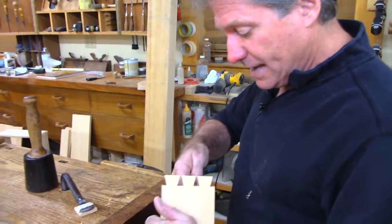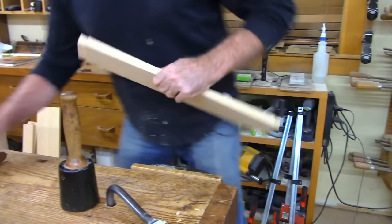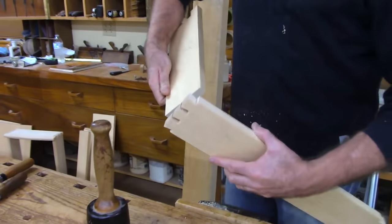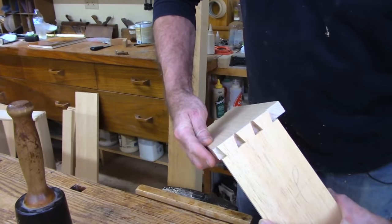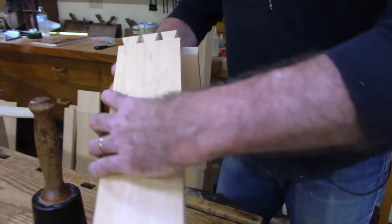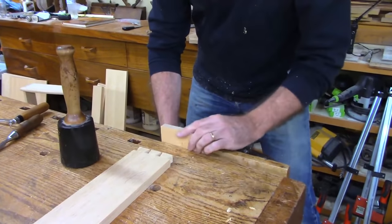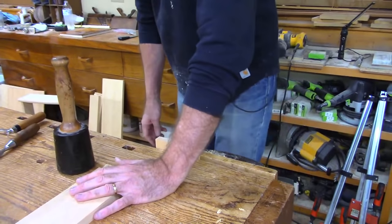So once you have that side, now you have to transfer this shape to the other piece where it's going to meet, to cut your pins. So let's get this oriented correctly. Here's the face. Here's the top. So this is going to go right in here. I've got to remember to keep it registered back, so the back is flush to itself. So while I've got it like this, I'll just bring it up. And I'm going to set this in the vise. And I want to set this to the height.